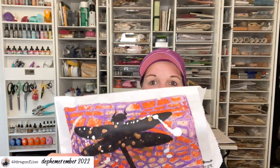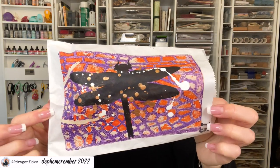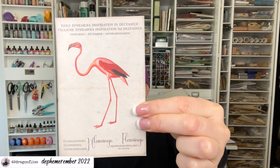So today we have another bulky bag. It's this beautiful dragonfly. Love this bag. And the animal we have today is this fun flamingo.